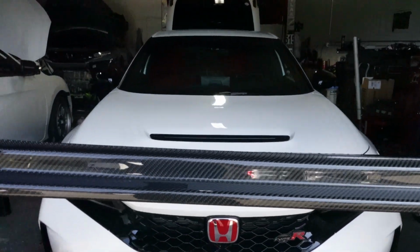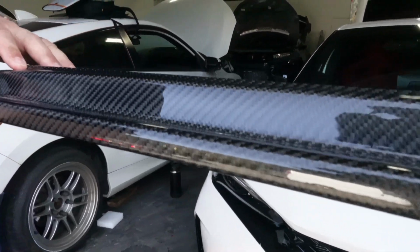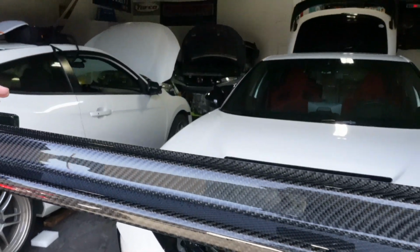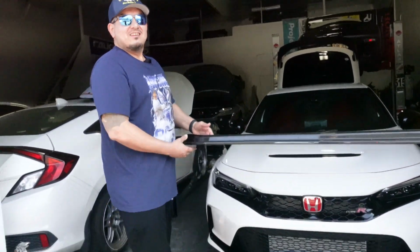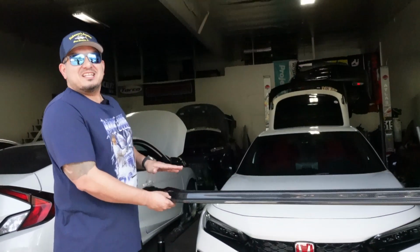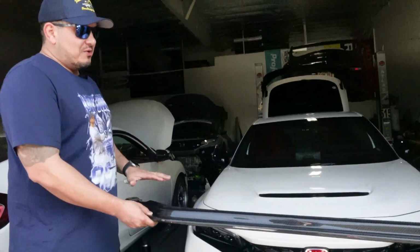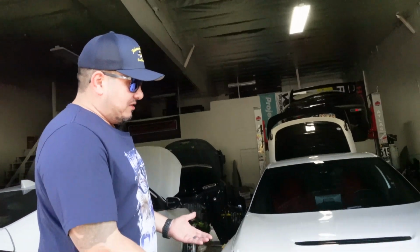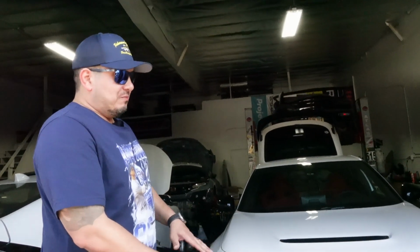This place here makes these front lips custom made and to order. They usually take about 4 weeks. We got this one pretty quick, right in time for 4th of July. Lewis wanted to make this a 4th of July special, that's what we're gonna do. We're gonna mock this up real quick. We haven't had the opportunity to really put it on the car to see exactly how it looks. Once we do that, we're gonna do a little bit of a twist.